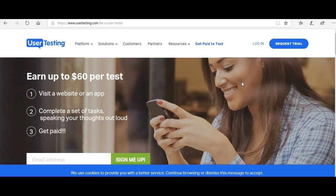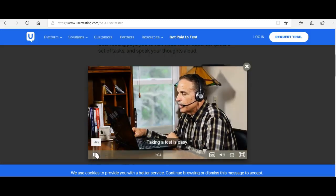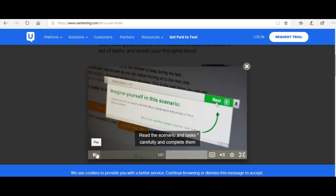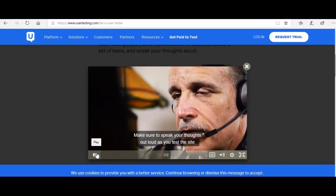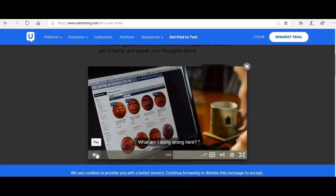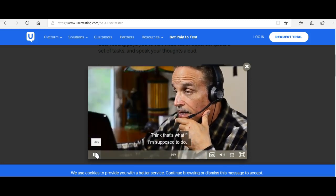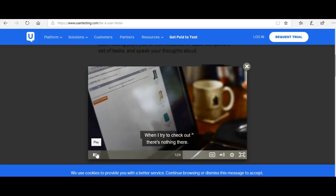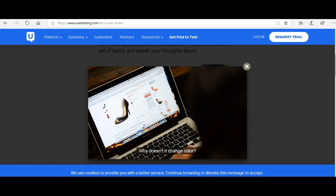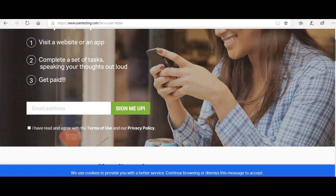In fact, they give you a short demo of the process. Let me show you. So as you can see, it's fairly straightforward on how to go about doing the tests.